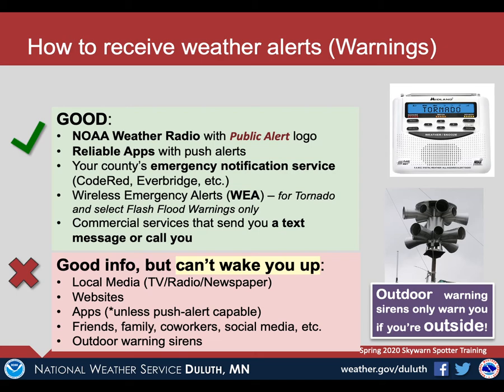They might call it Code Red or Everbridge or some other name, but a lot of these counties and tribes in northeast Minnesota, northwest Wisconsin, now have ways to give you direct weather information by phone, by text message. Some of them call you. It's a really cool tool. Some of them will send an email, but I definitely recommend checking out your county's website. Usually it's under the Sheriff's Office or the Emergency Management Office.